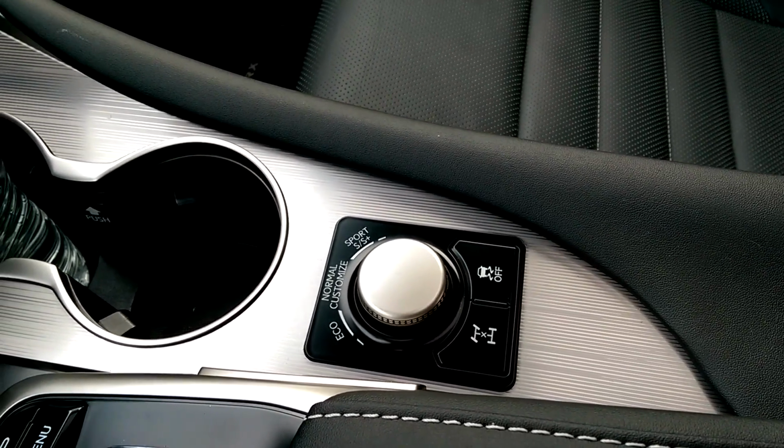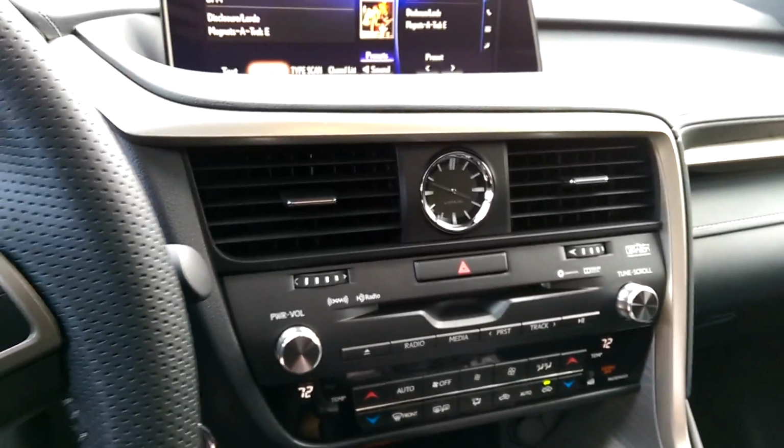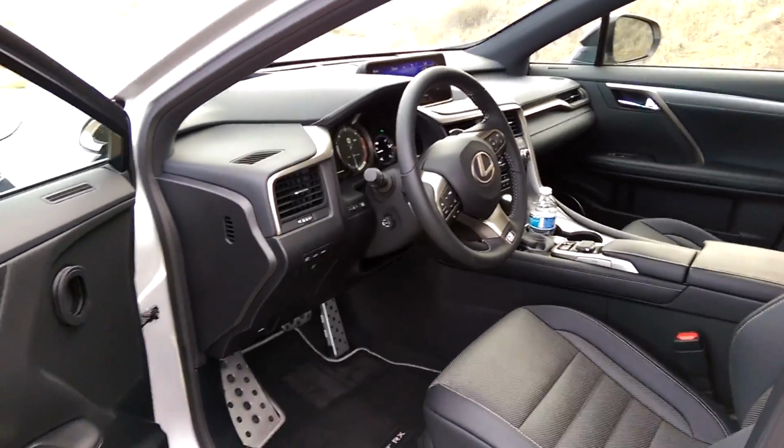It'll make it a little bit stiffer. It also stiffens up the suspension, etc. Now that's artificially boosted. It's not some mechanical change. It's electronically controlled for the steering. But it does give you a little bit sportier feel without having to compromise on the ride quality, if you will.